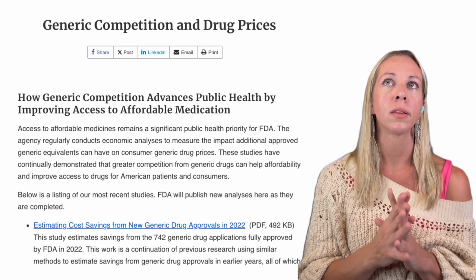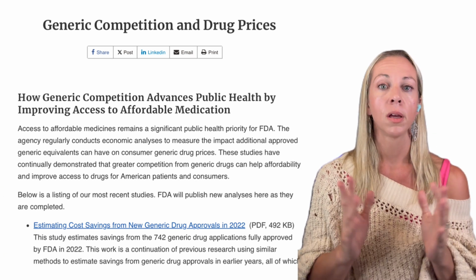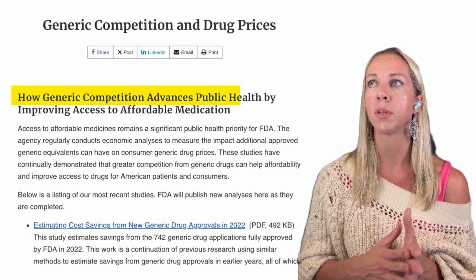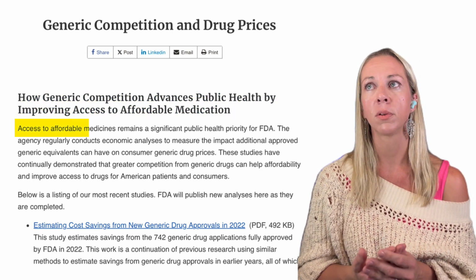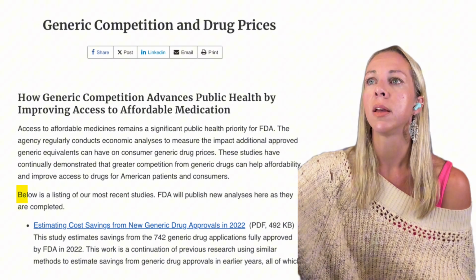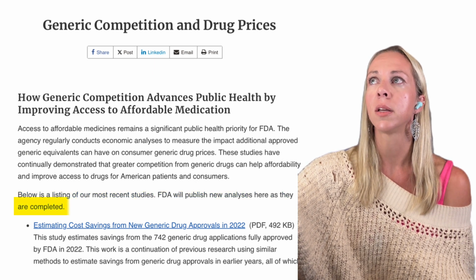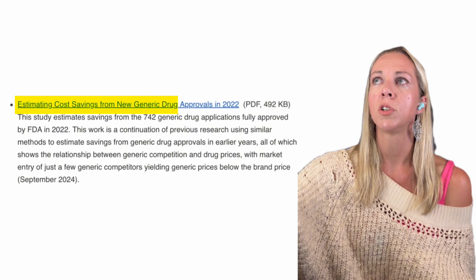So here we've got the U.S. Food and Drug Administration article, Generic Competition and Drug Prices. So how generics advance public health by improving access to affordable medication. Access to affordable medicines remains a significant public health priority to the FDA. Below is a list of our most recent studies. FDA will publish new analysis here as they are completed. So estimated cost savings from new generic drug approvals.